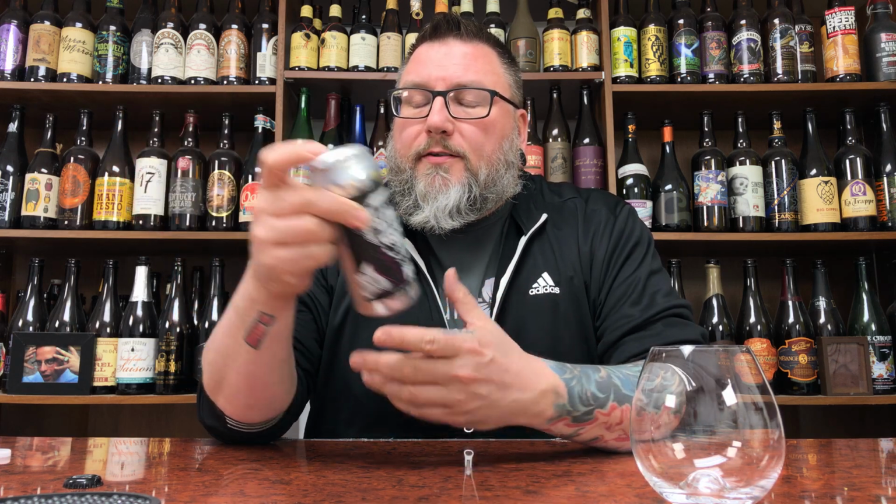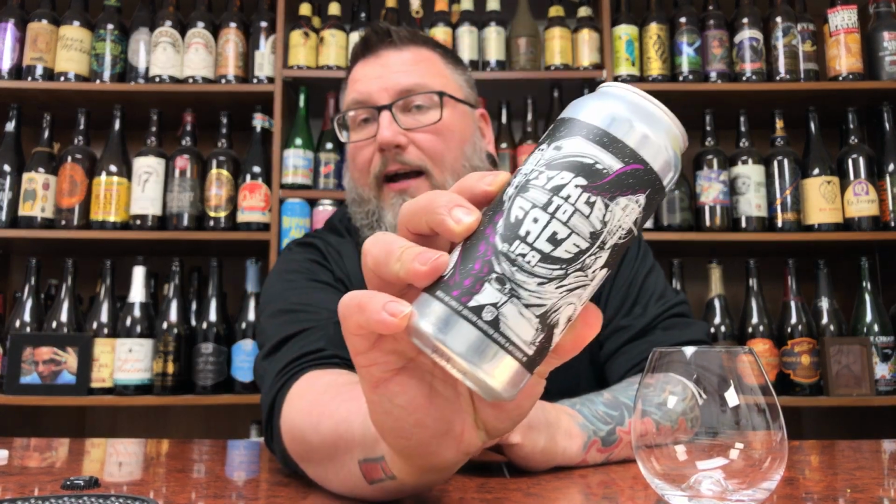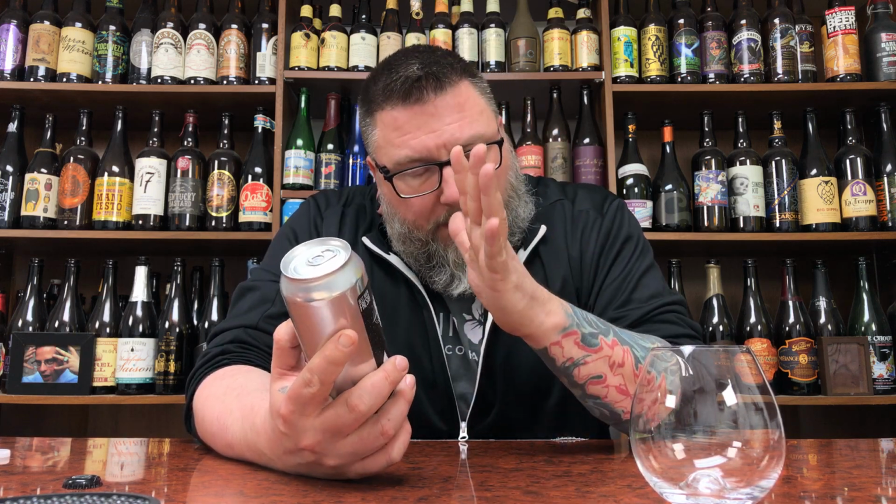A little bit of Mississippi hoppy goodness in the form of Southern Prohibition Brewing. It is their Space-to-Face IPA. Second beer I'm having from these guys, three beers I'm going to be doing in total. I'll probably throw them up all on the same day.